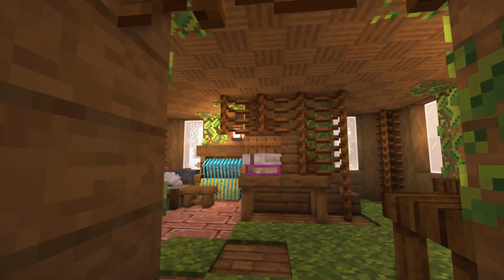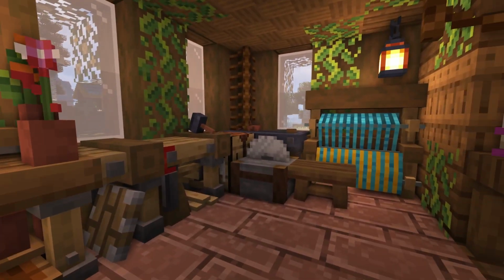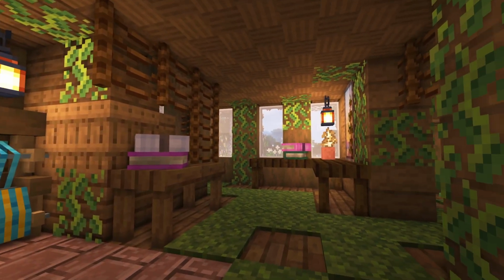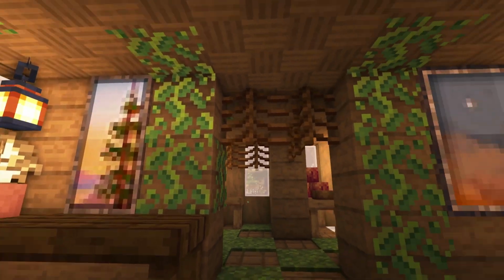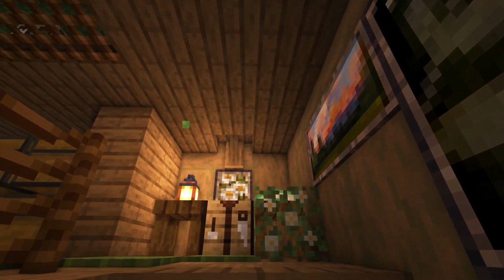From the kitchen, we come over to our work area over here with all our crafting benches. We've got a crafting table and our stone cutter, and we've got some barrels over here. And this is just kind of our entry foyer way with some more books, potted plants, lanterns, picture frames, vines. I love it. And coming up the stairs, we've got some paintings on the wall.